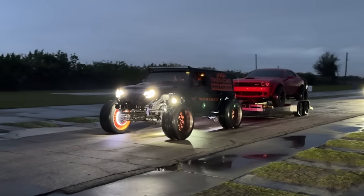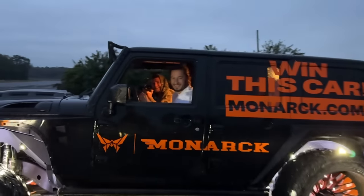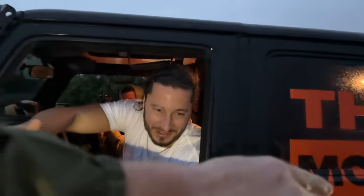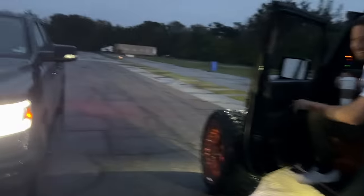Is this guy, dude? What up, dude? That is the most Florida setup I've ever seen, yo. How you doing, bro? Sorry we're late. This Jeep is the slowest Jeep thing of all time. I think we've got the most clapped out Hellcats ever to exist right now. I think mine might be worse than yours.